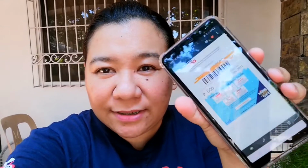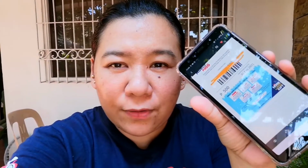Today I'm going to go to SM and use up my Sodexo mobile pass. So this is what a Sodexo mobile pass looks like. It is an electronic voucher or a gift certificate in the form of a text or an email, which comprises a 10-digit number with a digital barcode and the denomination of how much money you have.